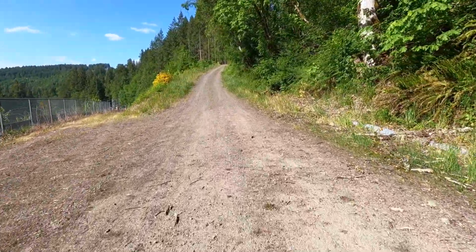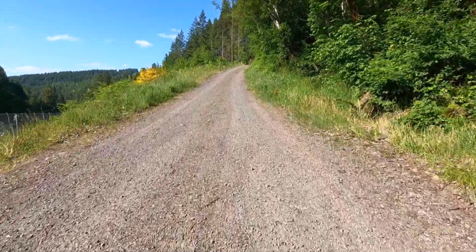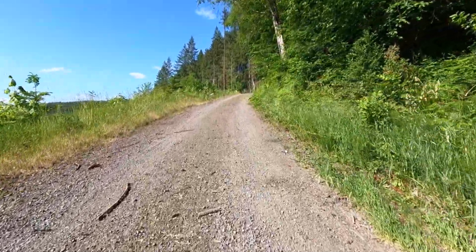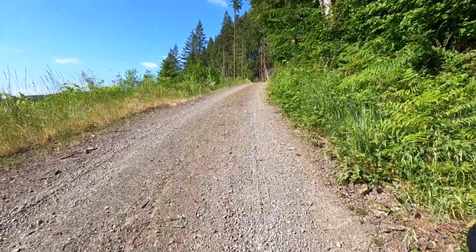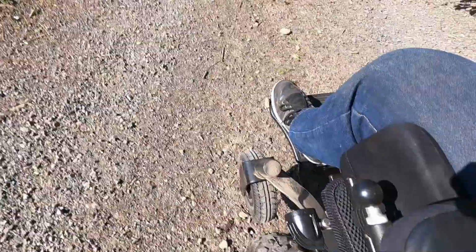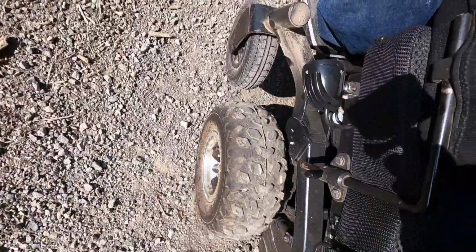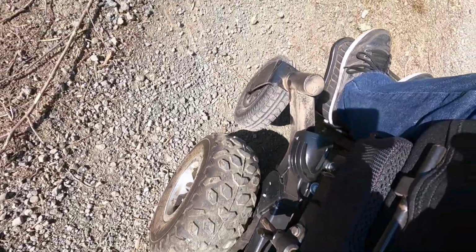Okay, I'm gonna stay to the right here because it's slightly sloped to the left. You have to be real careful with the throttle here to keep the tires from spinning too much. I did install a gyro on this chair, which helps a little bit. But yeah, I've got to be super careful. And the way this chair works, the front tires actually lift off the ground when you encounter resistance. So there you can see. Okay, easy throttle. Easy.